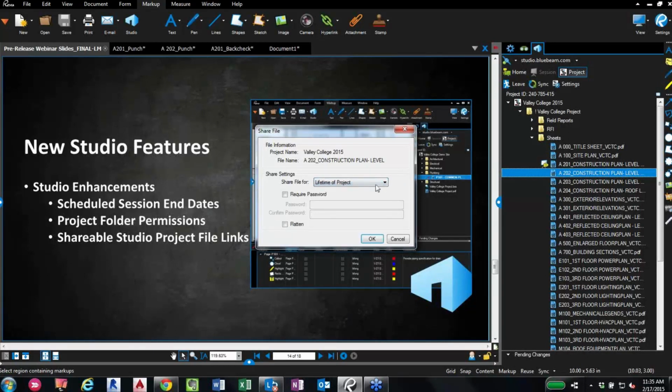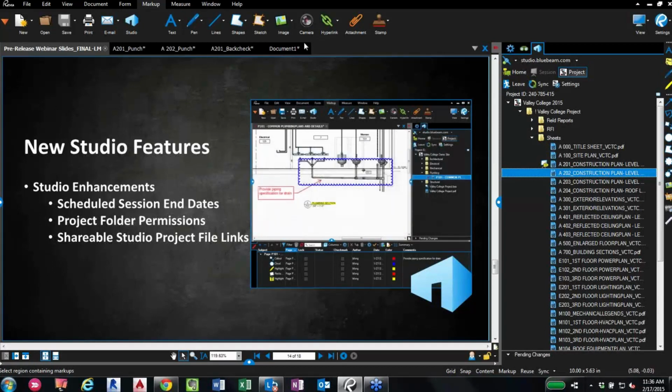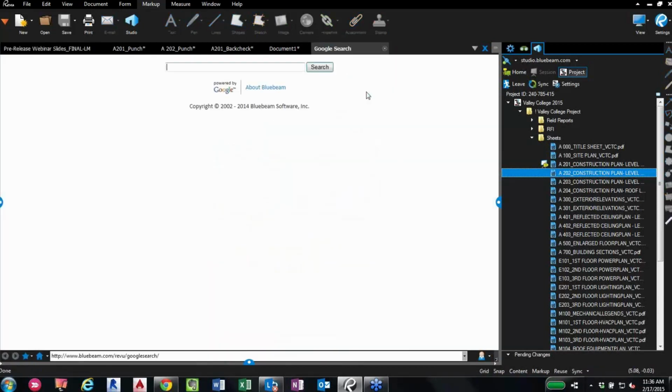Also, for those of you who want to set a password to open up the file, you can go ahead and require a password. If you want to flatten your document before you share it, you can also go ahead and send them a flattened copy of the file as well. We're going to go ahead and click OK, and you'll see there's the link. We can copy that link here, and we're going to go ahead and open it inside of Review in our web tab here. And we're going to show you what this share link page looks like.